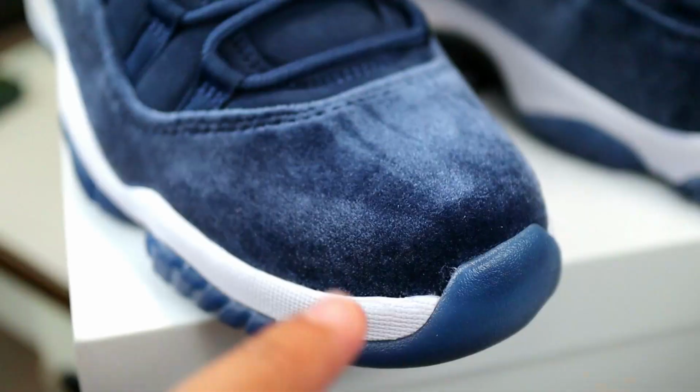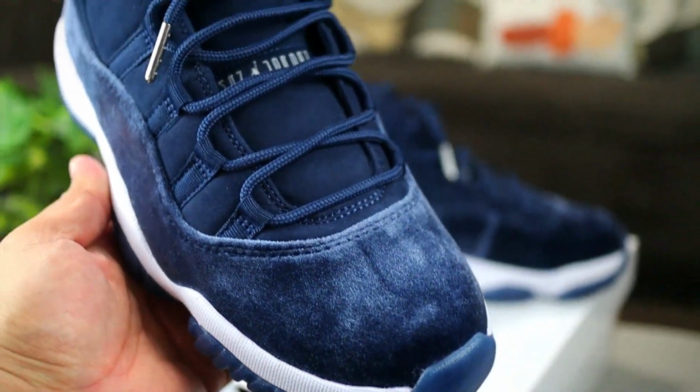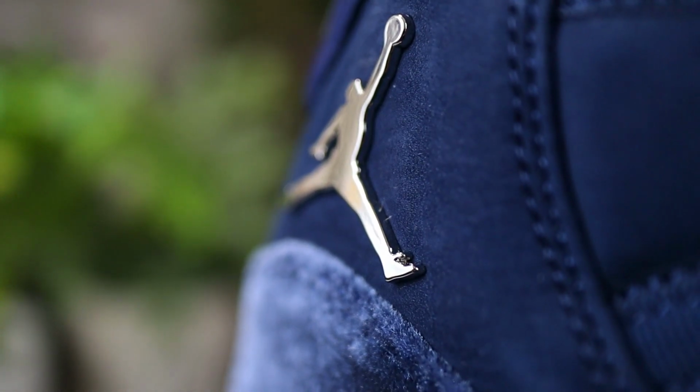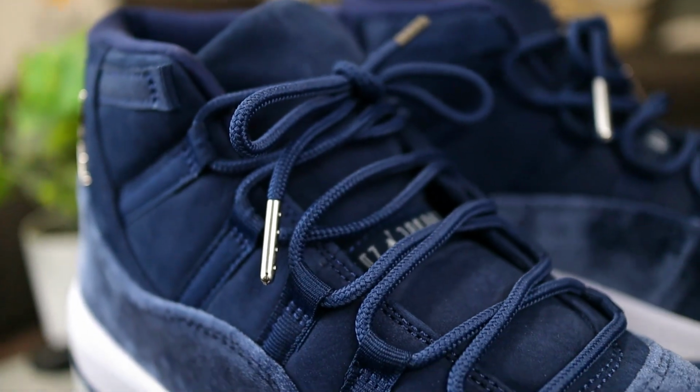There is a shimmer to this material, as you guys can see here. It is obviously hairy. You can see those strokes as you move your finger across. It's okay. I'm not a big fan. I'm curious to see how this is going to last long term. This felt material, as it gets old, tends to fall out and sometimes doesn't look the best. I'm hoping that's not the case. I'm hoping that it's at least a high quality felt, or as Jordan Brand likes to call it, a velvet, so that it lasts long.